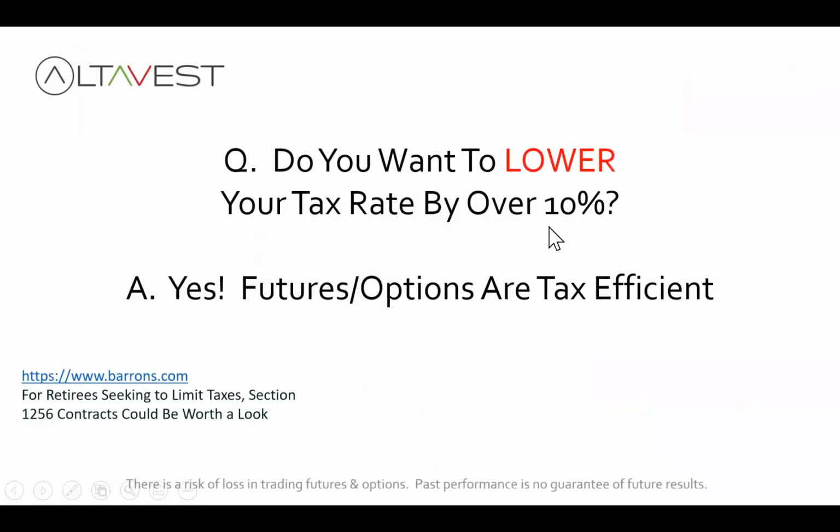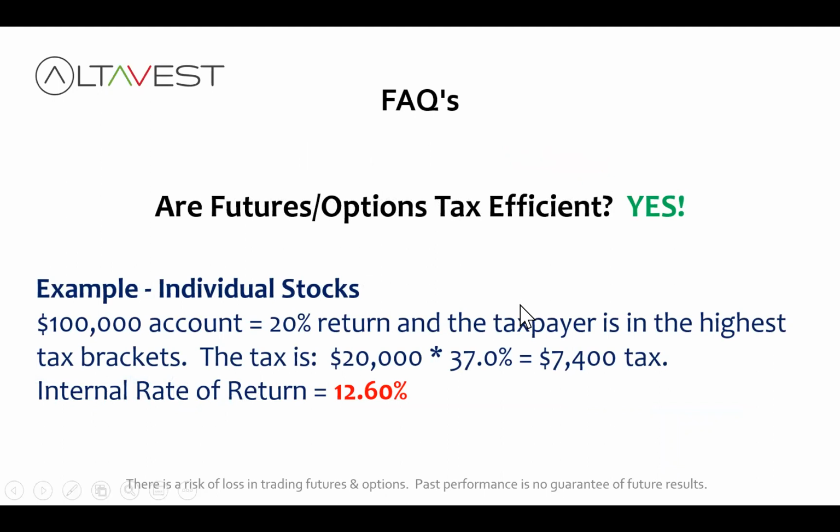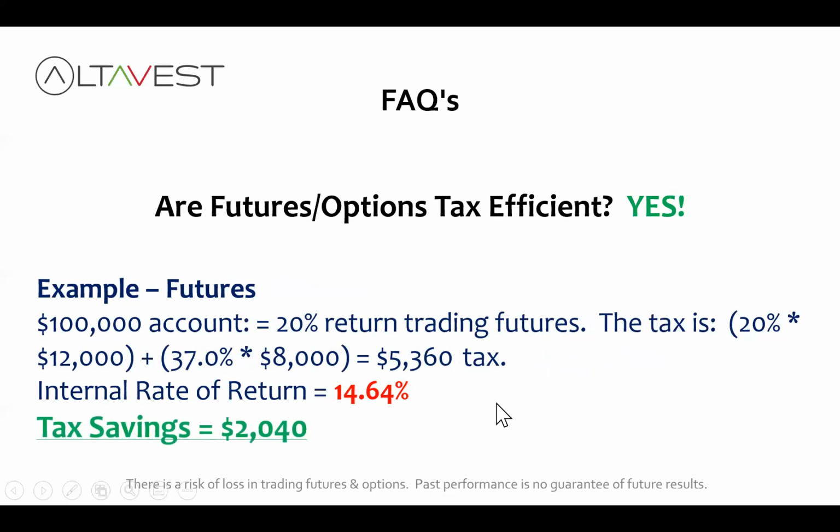Tax efficiency. You can lower your combined tax rate by 10%. Yes, futures and options are tax efficient. So here's an example. If you're trading individual stocks and you have $100,000 with a 20% return, your tax liability is $7,400 if you're in the highest tax bracket, and your rate of return is 12.6%. If you're trading with us and you get those same results, you end up with a tax savings of over $2,000 just because of the tax efficiency.